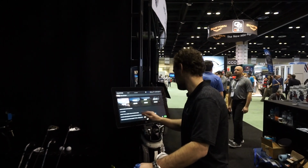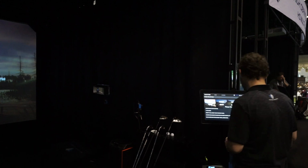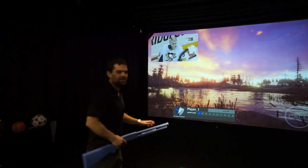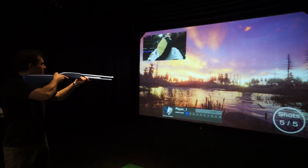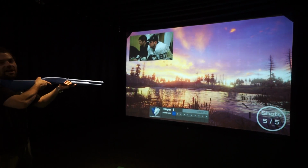He's going to show hunting here. So I'm going to take you guys to the wetlands. You'll see how beautiful this really is. So what we're going to do is call the ducks. I've got 5 shots, shoulder the shotgun. Not worrying about the screen up there, which is also exciting.